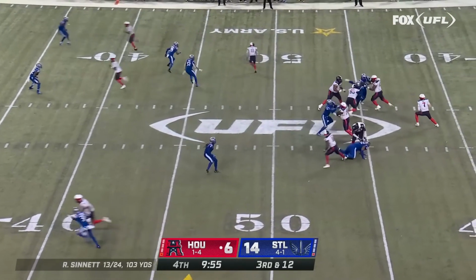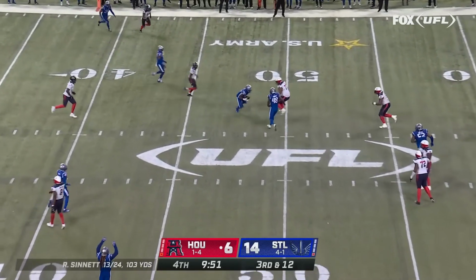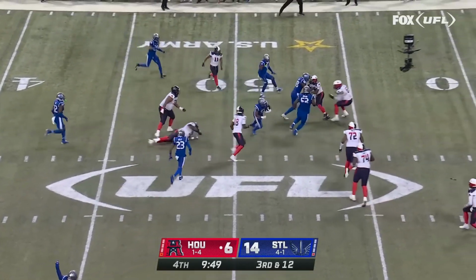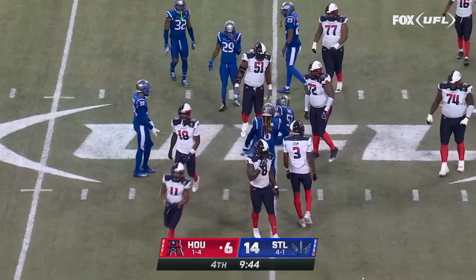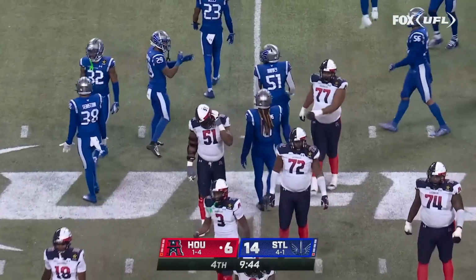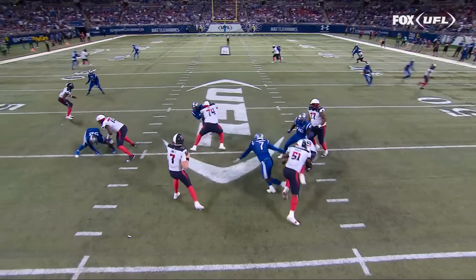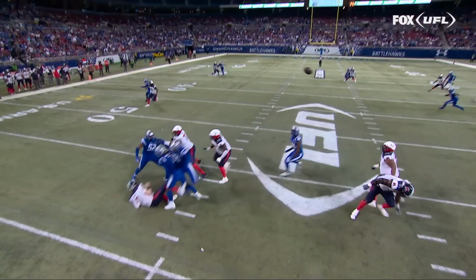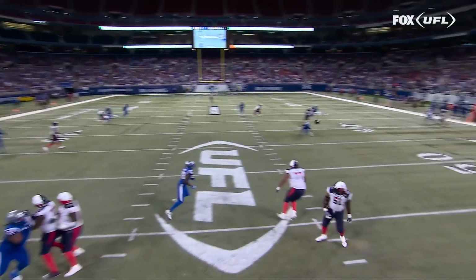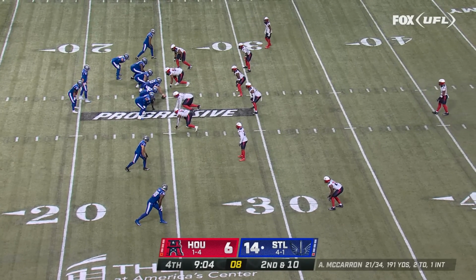Sinnott just gets the snap off on third and 12. Steps away, hit as he throws, ball floating in the air. It's recovered by St. Louis, scooped up by Willie Harvey, and down at the 49. Boy, I would be shocked if this is a fumble. Yeah, I like this look, this last look, this look here, which sees it from the side. Sideline, but boy, just an interesting aspect of the UFL here.